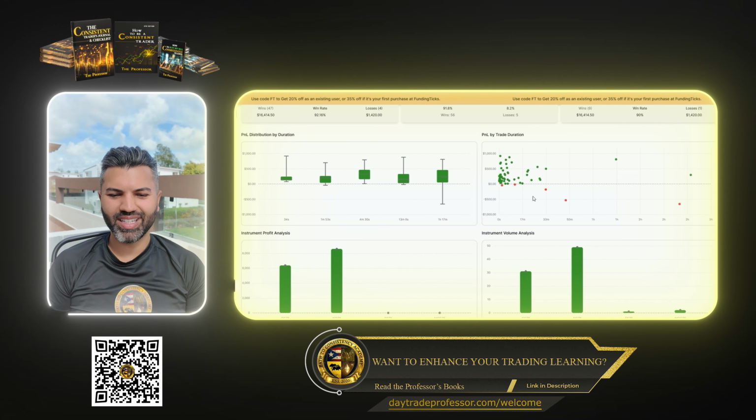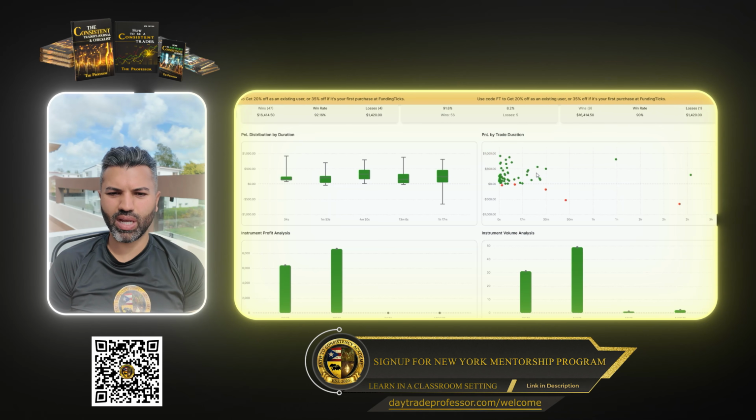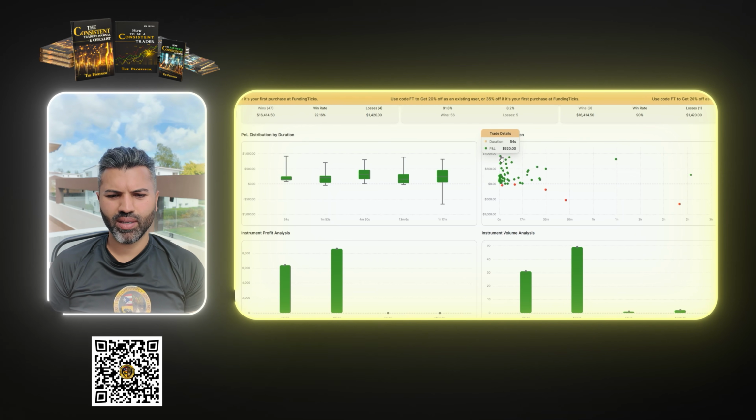Oh, funding ticks. The amount of duration I was in the trade, you can see as I'm clicking, you can pause it in the video whenever just to get an idea of it. 28 seconds, 1 minute, the whole 9 yards, 54 seconds. You see the breakdown right there.